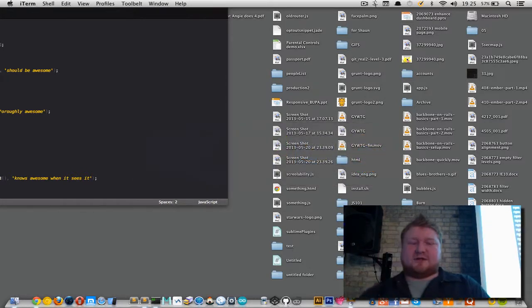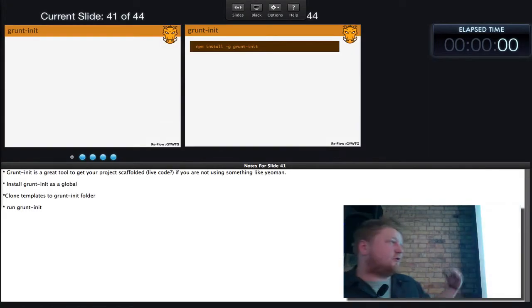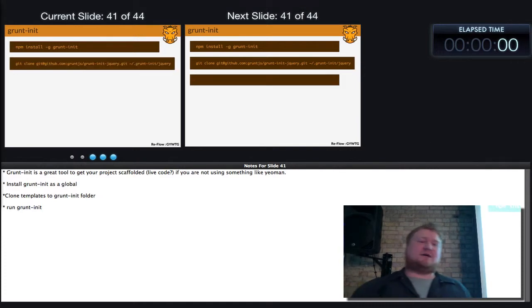Okay, yeah, I'm not going to do that. It's going to take too long. So yeah, it'll go through all your files and stuff, and it scaffolds out a really nice project. Gives you a nice starting point.